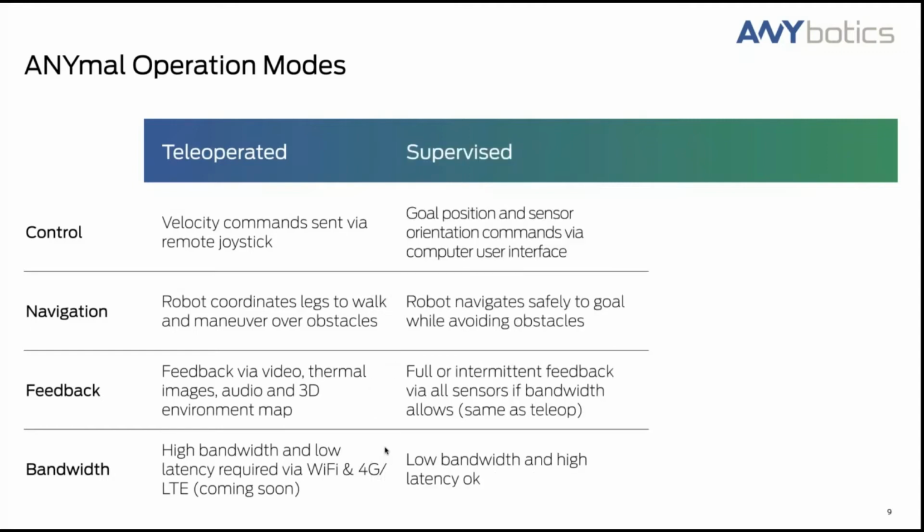Now, if the connection is a little worse, we can also give the robot a mode between teleoperated and fully autonomous, and this is what we call supervised. So here, instead of sending direct velocities to the robot, we send the robot a goal position and tell it, please go there, or direct this sensor in this direction. And we can do this easily via a computer user interface. Then the robot uses all its sensors and intelligence to safely navigate to that goal while avoiding obstacles. Here we get the same amount of feedback if we have the bandwidth, similar to teleop, so all the video and thermal images and acoustics. Now, since the robot here has taken over some of the navigation capabilities, this requires a lower bandwidth, and the latency can be much higher because the robot is reacting all by itself.